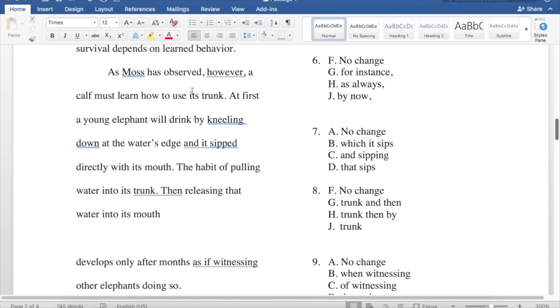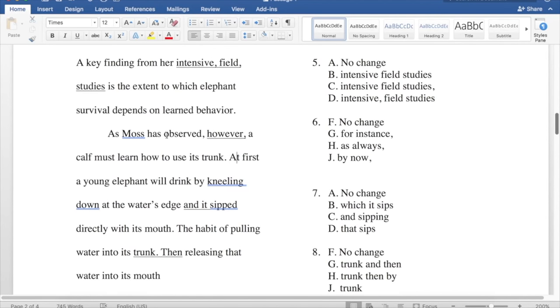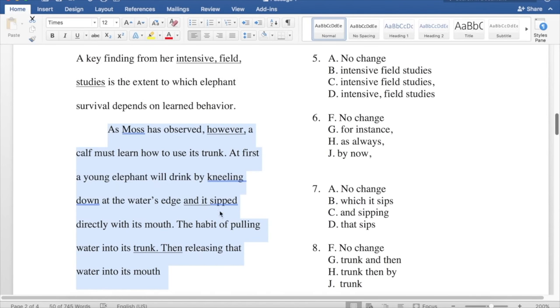As Moss has observed, however, a calf must learn to use its trunk. All right, so grammatically, technically, this sentence is correct. However, we need to think about this phrase or word, however, in context. So let's see, what is this sentence doing in the broader context? We can answer that question by thinking about what we've just read, this sentence here. So here she's talking about a key finding, and that key finding is the extent to which elephant survival depends on learned behavior. So this next paragraph is giving an example of how survival is depending on learned behavior. Therefore, the best answer is going to be G, for instance, because for instance indicates that we are about to give an example of a point that we are trying to make here.